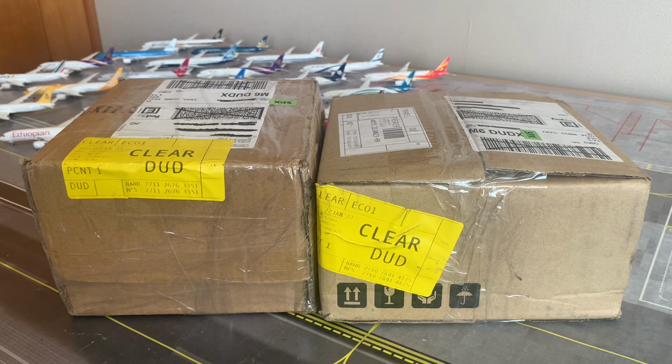As mentioned, a double unboxing for you guys today. Looking forward to getting into these packages here. These arrived this morning, so this is the 31st of January 2023 in terms of time referencing here in New Zealand. So let's go ahead straight into the unboxing.